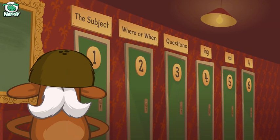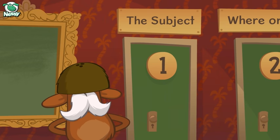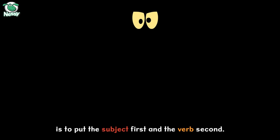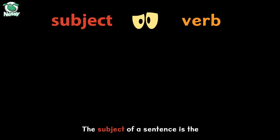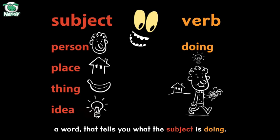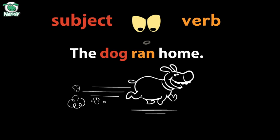Here are six ways to start a sentence. 1. The subject. One of the best ways to start a sentence is to put the subject first and the verb second. The subject of a sentence is the person, place, thing, or idea. It has to be followed by a verb, a word that tells you what the subject is doing. I cooked spaghetti. The dog ran home. John read a book.